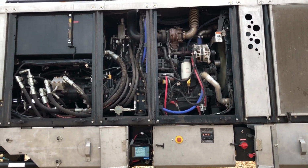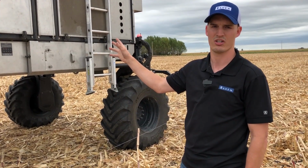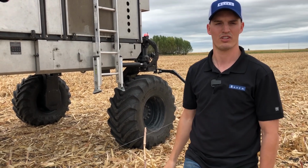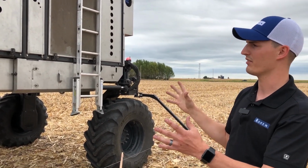And then after that, we have our Cummins engine. We've got a 173 horsepower engine in here right now. And then we've got our oil cooler and our 80-gallon fuel tank and DEF tank on the back of that. So that's really the meat of this side.